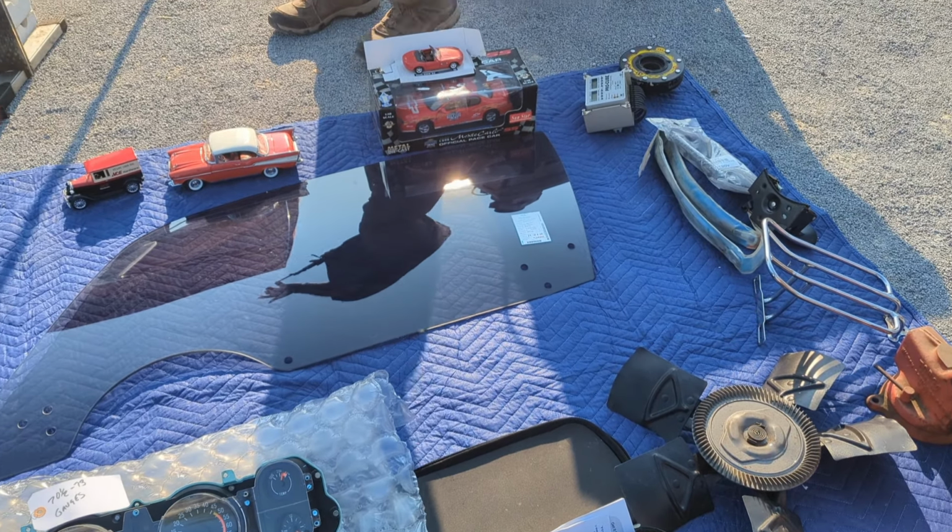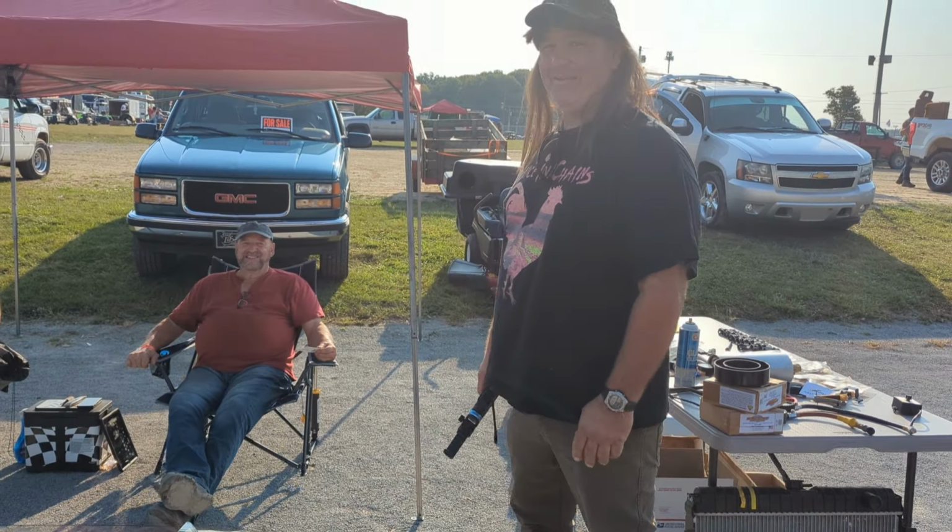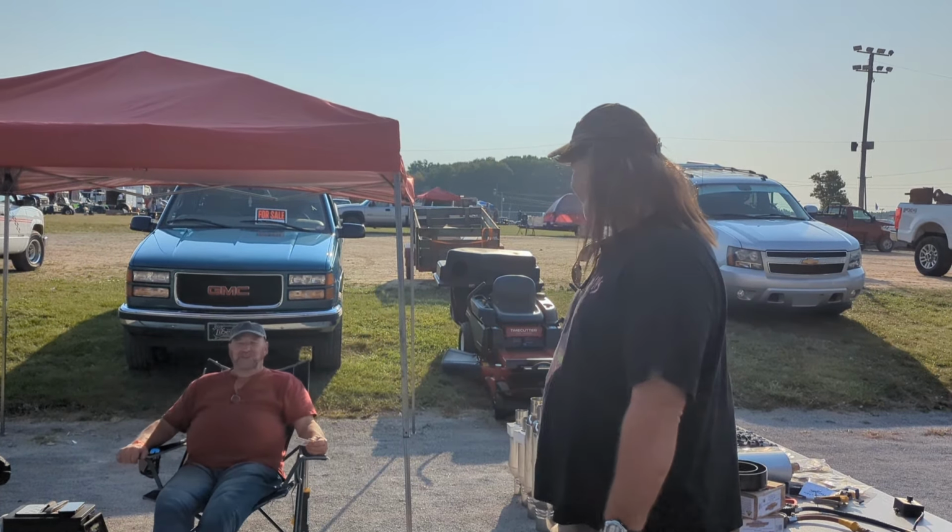I couldn't wait to get out here yesterday. I couldn't wait to get my first car. That's all we did. Work on cars.